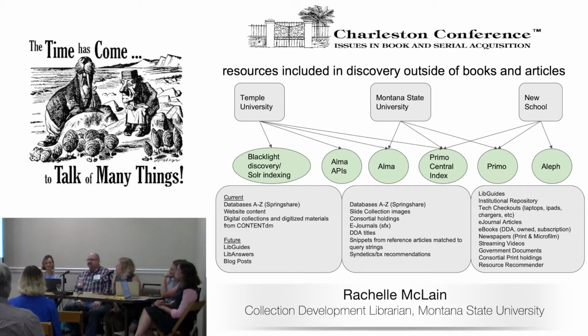And this is the items that are currently surfacing at our schools. Again, we're all using SpringShare. We're doing our LibGuides. Let's see what else is unique up there. At MSU, we've got our e-journals. We're surfacing our consortial holdings now and doing resource sharing.